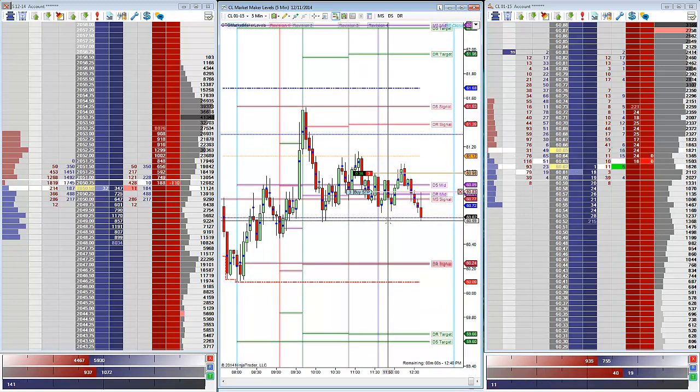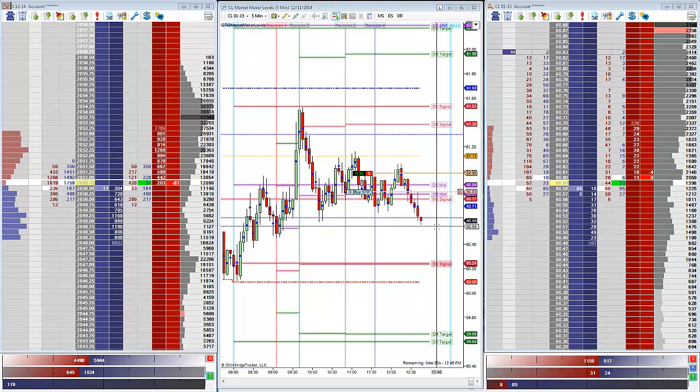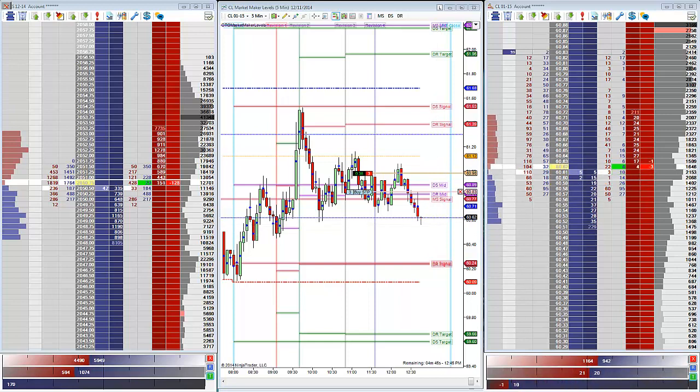We got down to 59. We got to get through the 58 level. We've got to get down through the 58 level here. There's 59, 58. New candle here in 20 minutes. You've got a double bottom down here at 58, 56.